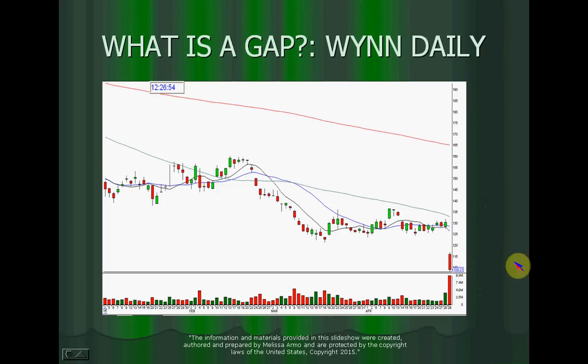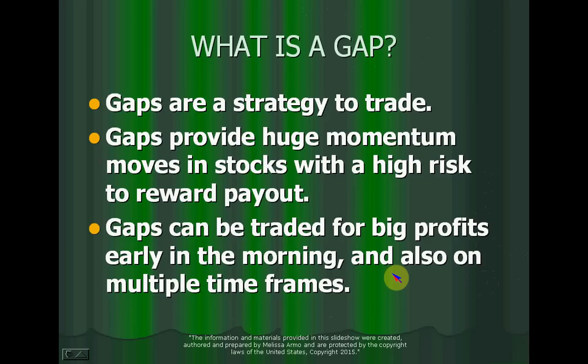And as a day trader, or any kind of trader actually, you do need to assess what you're doing early so that you can get the proper entry with the proper risk to reward. Otherwise, you're chasing something that's a falling knife, and that's a terrible way to trade, and I just don't trade like that, okay? So gaps are a strategy to trade. Gaps provide huge momentum moves in stocks with a high risk to reward payout. We'll talk about that in a minute too.